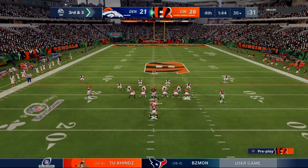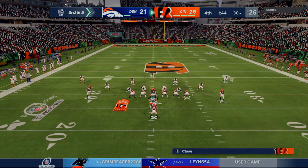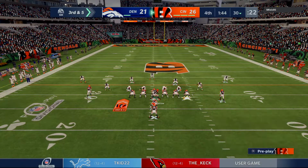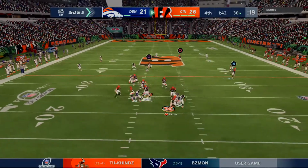Go! 60 Bison, 60 Bison. It's game situation. Let's go. Right there. 19 tight. 19 tight. You better bring it. I'm letting you know right now, you better bring it.